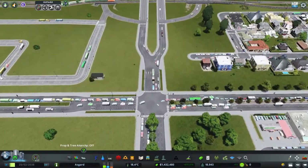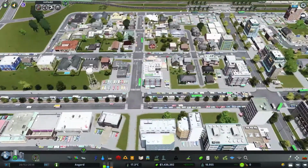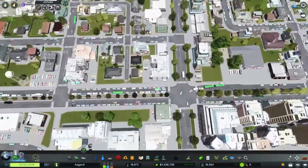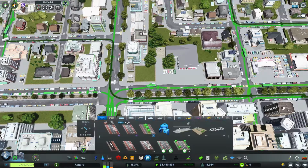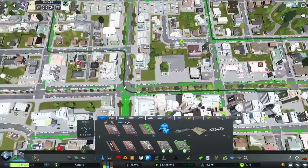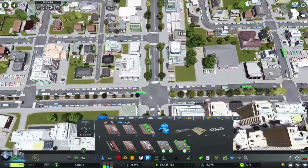So basically, what's happening here is that the right-hand turn isn't having enough time. Oh my goodness, we've got traffic backing up now down this main road as well. And I'm noticing a bus stop that is not in an ideal spot. Let's just move you over to there instead, to give these people a little bit more time to get through.